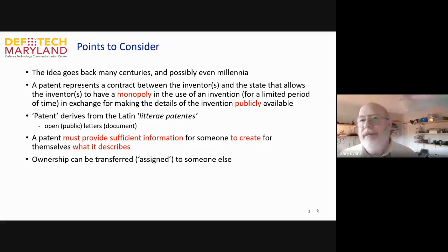There's been a movement for many decades to harmonize all of the patent law around the world, and it's much, much closer now than it once was. But basically, there are some differences, but they're not usually significant. So what we're going to look at today should stand you in good stead for reading a patent that's been published anywhere in the world. As I said, the patent has to provide sufficient information for somebody to create for themselves what it describes. And so that sets a particular requirement for the content.